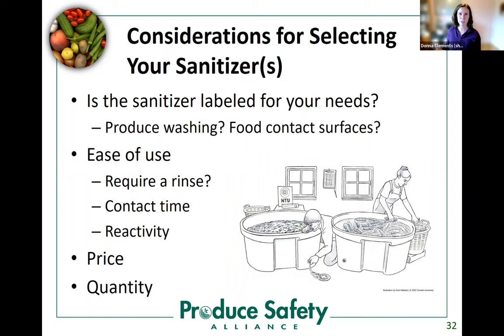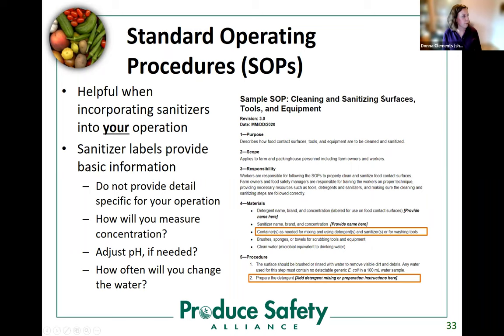And then I do quickly want to mention standard operating procedures. I have an example of an SOP in the resource list. But again, think about your specific operation when you're deciding on how to use a sanitizer. The labels provide very basic information. It's really that baseline, what is legally required, but it doesn't provide detail on your specific operation. So for example, how are you going to measure the concentration? If you're working with a chlorine-based sanitizer and you need to adjust the pH, how are you going to do that? How often are you going to change your water? Things like that. A lot of these are included in the template SOP that I'm showing on the right-hand side of the screen, but I have that in the resource list as well, if that's something you're interested in.